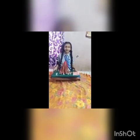Thank you. Good morning everybody. My name is Ritika Shah and I am from class 6 girls. Today I am presenting a model of igneous rock from the subject science. So let me tell you what igneous rocks are.